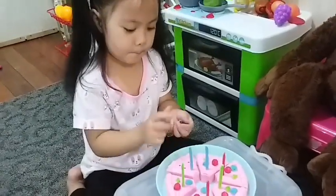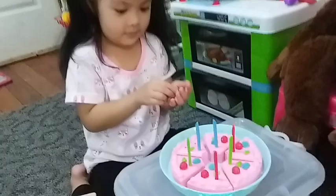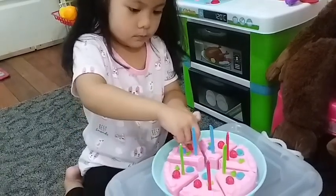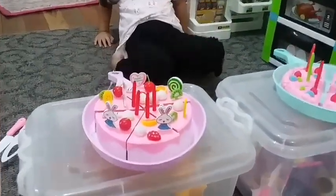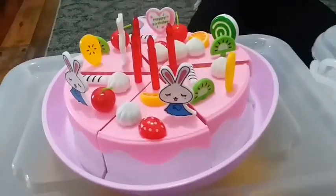Okay. What's next? That's the last? Two of the candles. Done. Yeah. Finish. And there you have it, guys. The cake of Castielle. Look. Wow, this is the first one that we made, right? We make a wish. Yeah, later we will make a wish later. We're just going to show them your cake.